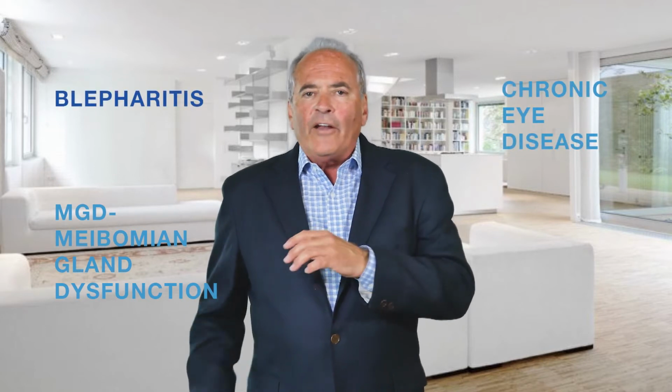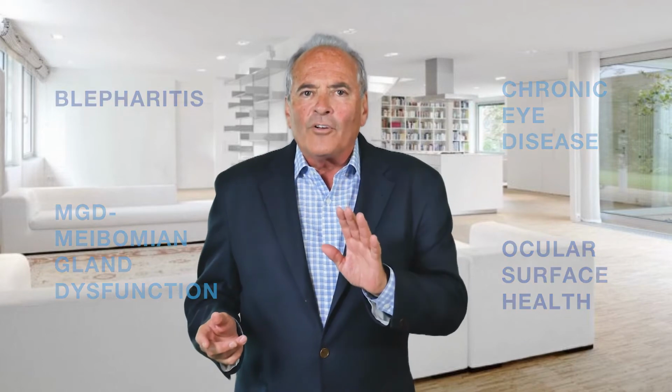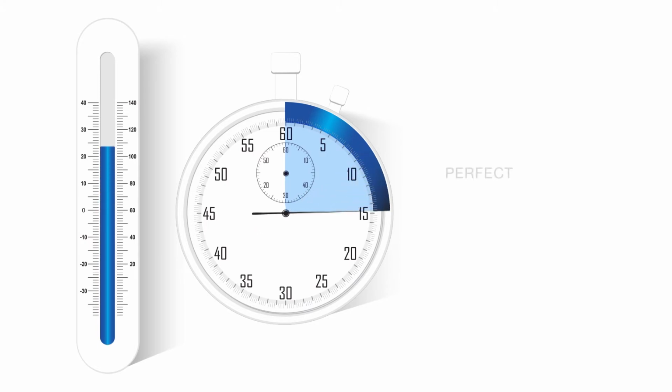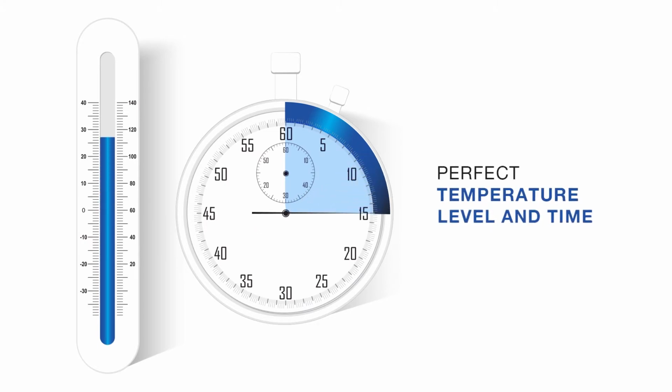To truly understand how the Eyeleve Contact Lens Compress works and why it was developed, it's important to understand more generally how compresses work and what makes one mask different from another. Warm compresses are proven to aid in the treatment of meibomian gland dysfunction, or MGD, chronic dry eye disease, blepharitis, and overall ocular surface health. However, not all compresses are created equal. A key differentiator is the type and quality of heat. It must be delivered at the right temperature and for the right length of time to be effective. It should also be moist heat, because moist heat provides deeper tissue penetration at lower temperatures and provides greater relief. Bruder has incorporated its patented technologies to accomplish this.